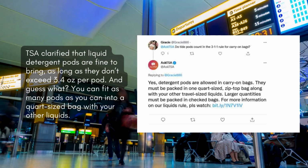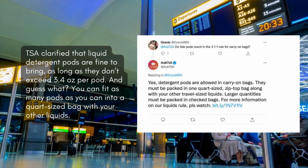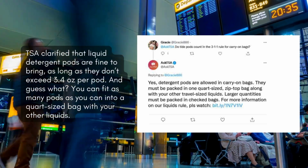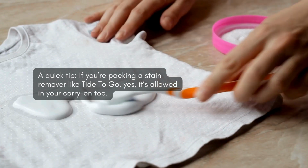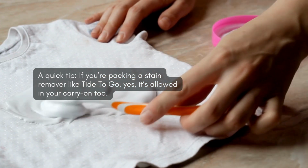TSA response to questions about Tide Pods. TSA clarified that liquid detergent pods are fine to bring, as long as they don't exceed 3.4 ounces per pod. And guess what? You can fit as many pods as you can into a quart-sized bag with your other liquids. A quick tip: if you're packing a stain remover like Tide to Go, yes, it's allowed in your carry-on too.